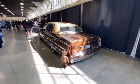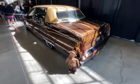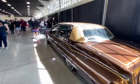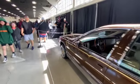All my haters. Who is that supposed to be? Nice old fashioned look. So it looks like I pretty much covered every single vehicle in here.